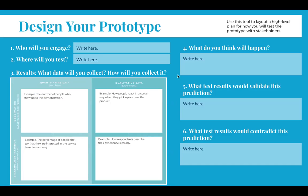I'm going to walk through the rest of this, but know that those first 2 pages are really probably the most important for you to think through. So this is just a plan for you, especially if you're working with a team, to keep accountable. Who are you bringing in to engage? Where are you going to test if you're not doing it remotely? Is it site specific, and is it important to be able to observe in person?